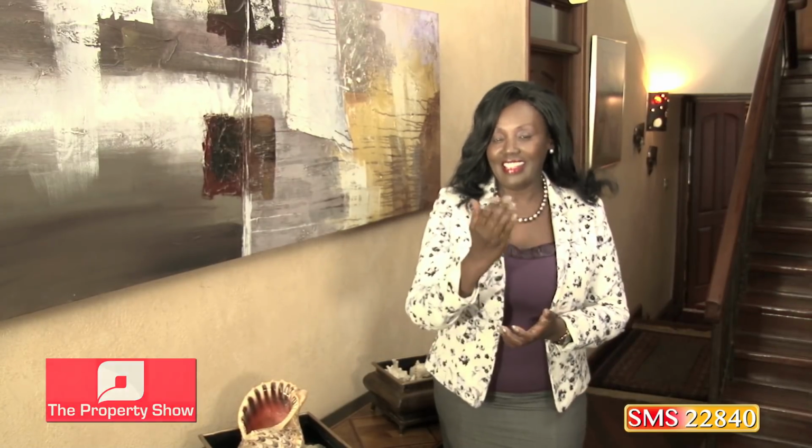We begin with a property nestled in a good, secure neighborhood, all rolled into one, an ideal family home. Let's see more.